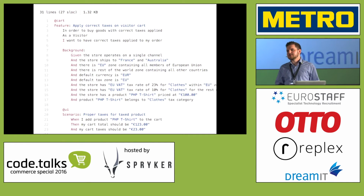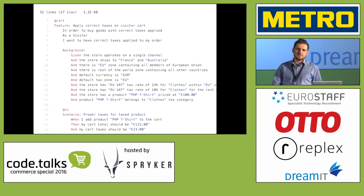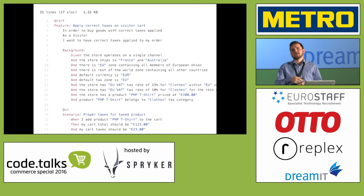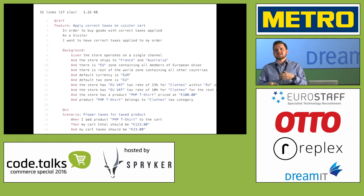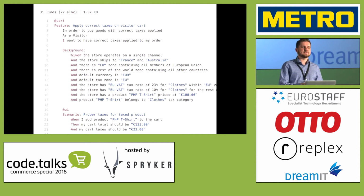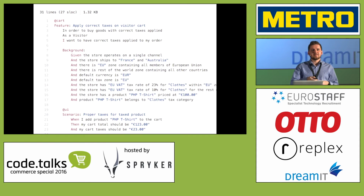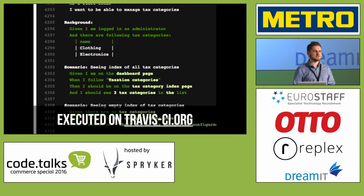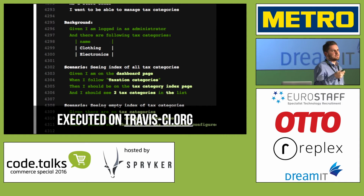So your product manager says that, hey, in our shop that sells to Australia and Germany, there should be taxes calculated this way. You can write these scenarios which will configure your store, and basically your task is only to make them green. In core, we execute all these scenarios on Travis CI. So every single change that is applied to Sylius is checked against all these scenarios.